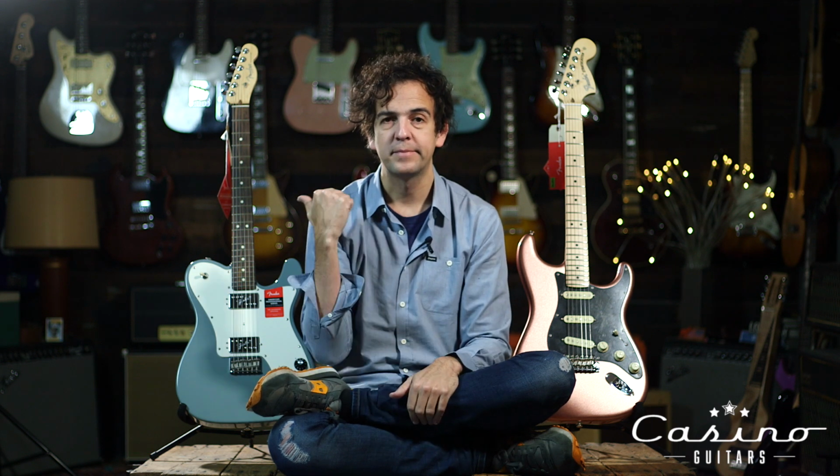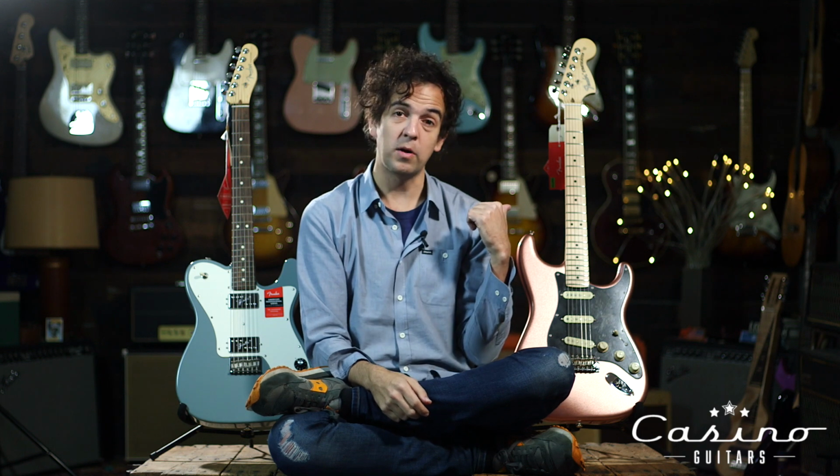So it's a choice, but in the end: slightly larger neck, higher output pickup, hard case; or slightly smaller neck, more vintage style pickup, soft bag. Both built in California, both amazing products, both phenomenal guitars and both gorgeous to look at.